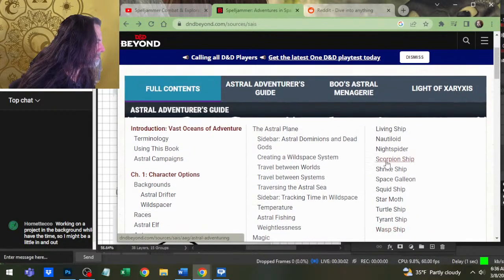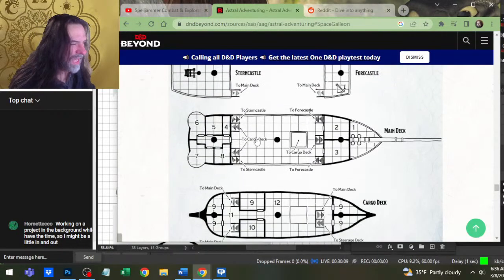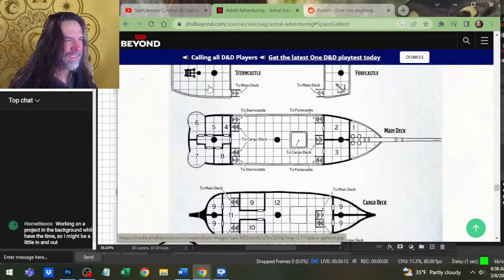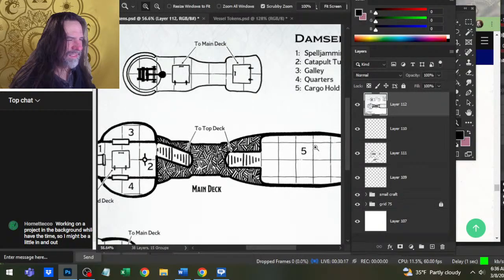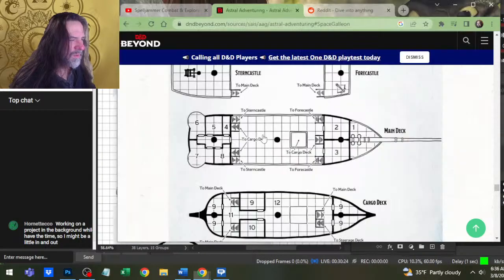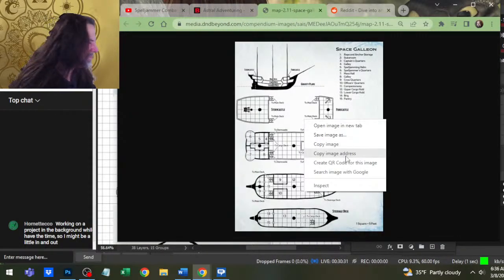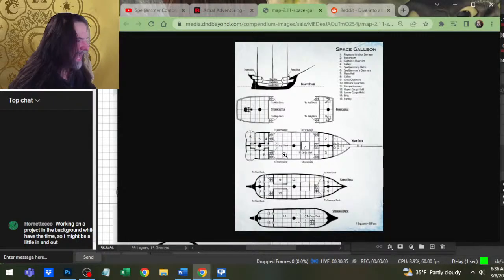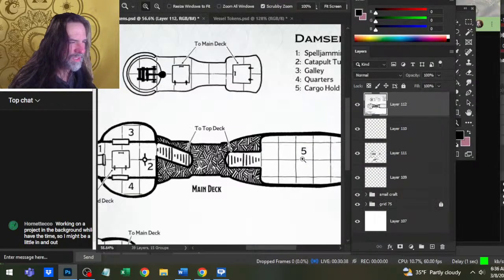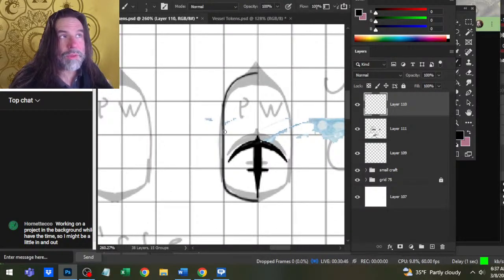Let's grab something simple like a space galleon. Railing. Maybe if I open image. I don't know what's going on with this thing lately. Copy image. Whatever. We know what it looks like, so maybe we'll just be content. We're at 3 pixels? Let's go with two pixels for interior.